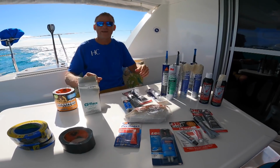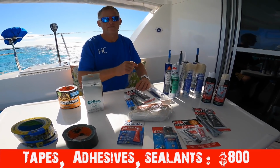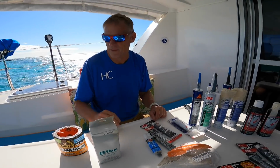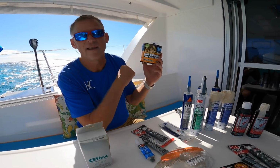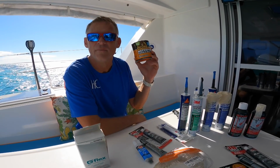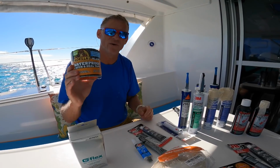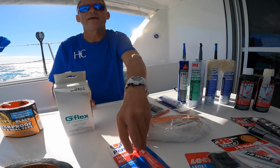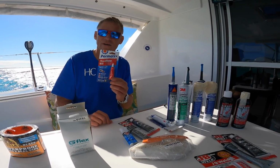Bam! Here we have our tapes, our adhesives, our sealants. This is probably some of the most valuable things that we have on our boat. I want to put in a little plug for this guy because he looks a lot like me. He's very handsome, Mr. Gorilla. But this patch and seal tape, it's thick, it's weatherproof, it's awesome. Masking tapes, Loctite. Red is like steel. It's not coming off unless you add heat.